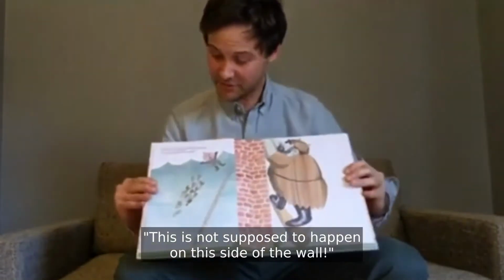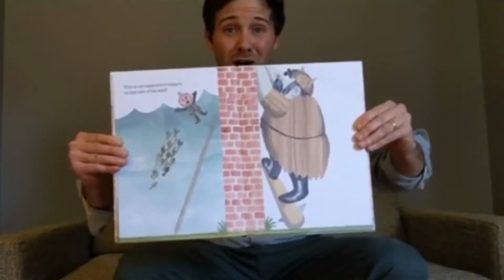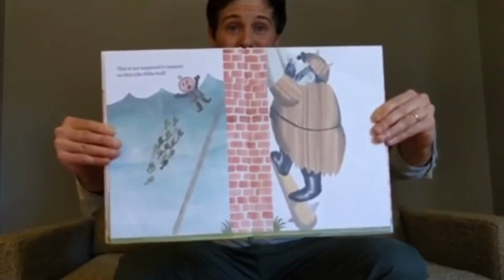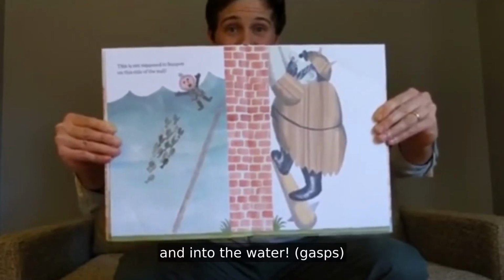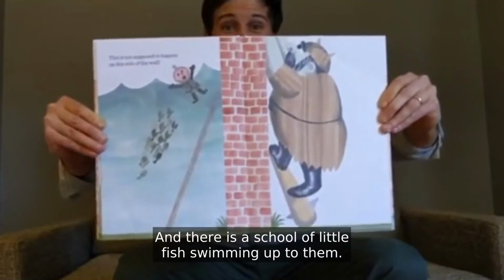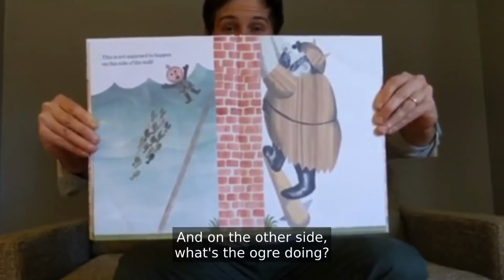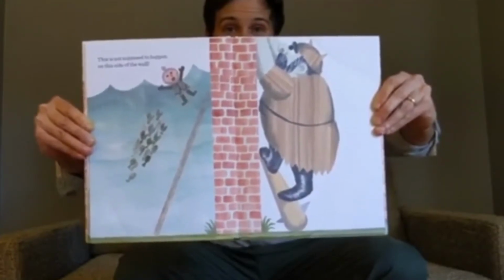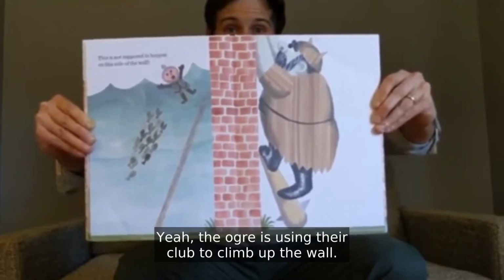This is not supposed to happen on this side of the wall. What's happening? Yeah, the knight has fallen off of the ladder and into the water. And there is a school of little fish swimming up to them. And on the other side, what's the ogre doing? Yeah, the ogre is using their club to climb up the wall.